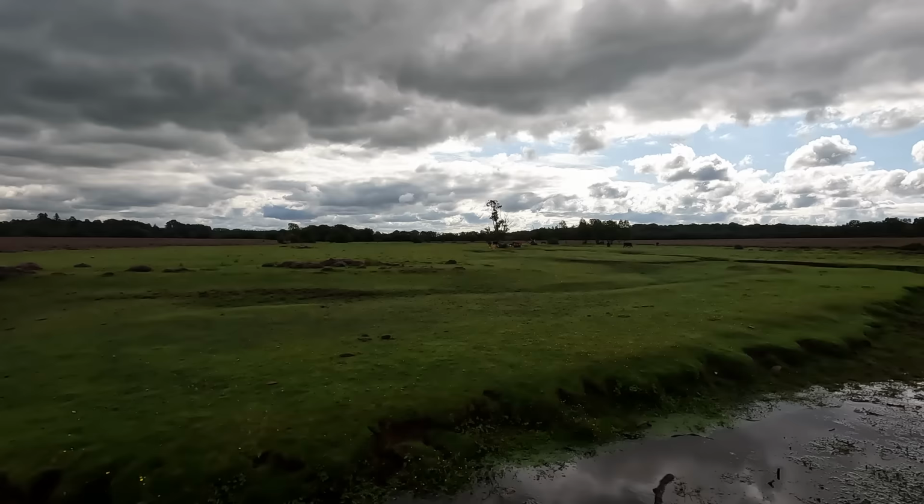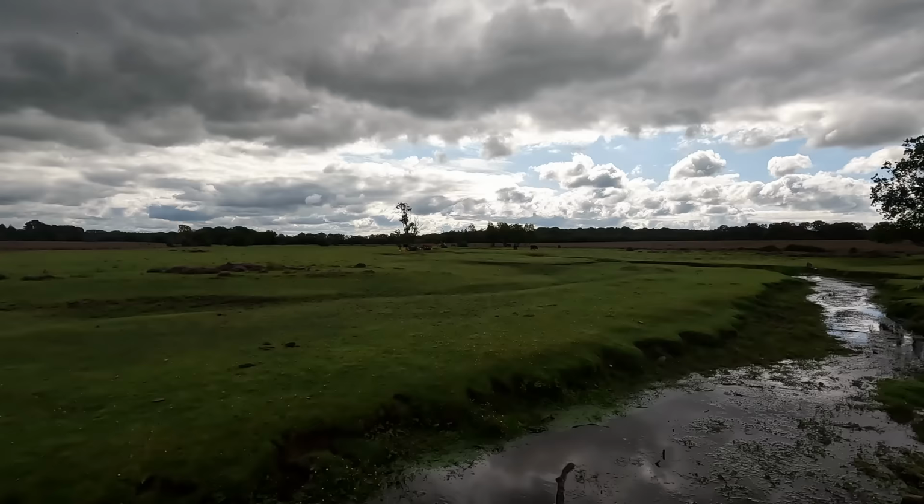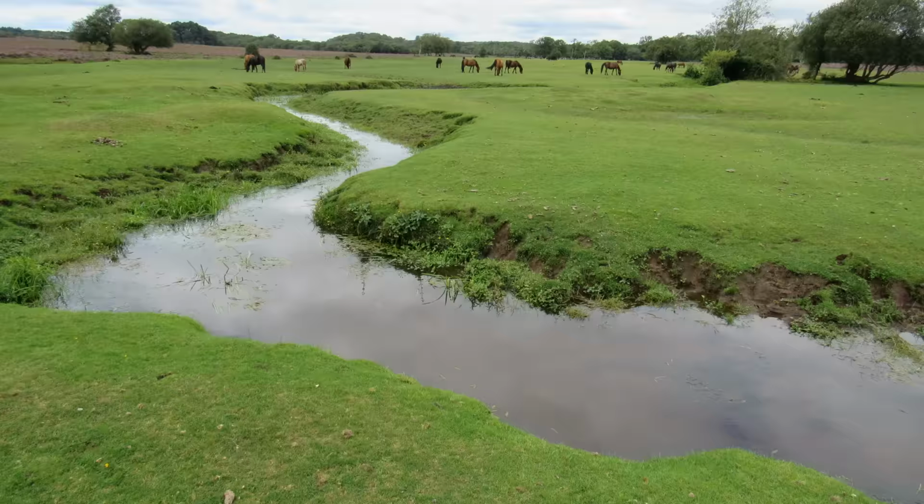Now this area here is called Longwater Lawn, and in the 1960s the river here was artificially straightened out, but that sped up the water flow and caused erosion, so work was done to put the bends back in. I mean, it should be a natural floodplain, and it's certainly good pasture for ponies and cattle.